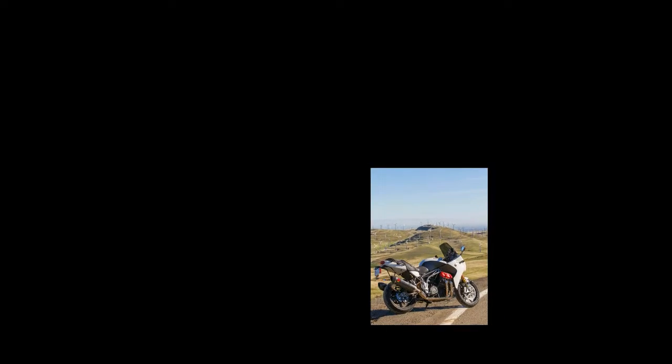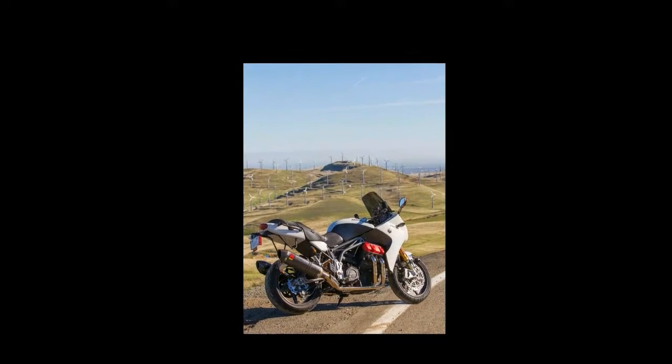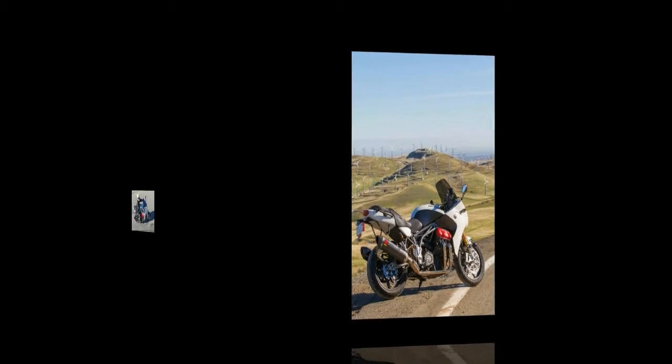The small but data-packed TFT display delivers the 411. It all weighs in at a claimed 585 pounds with bags and a full 5.5-gallon fuel tank. Expect to see more than 200 miles of range.